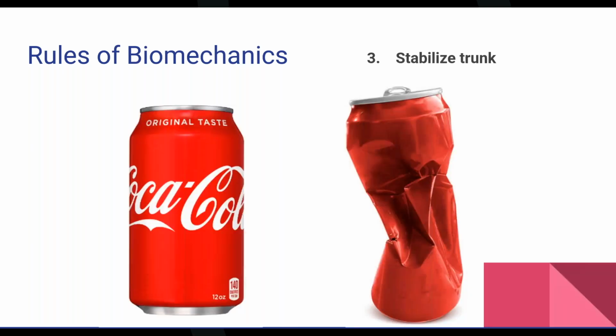Once we have the position, we have to stabilize it. So you want to be the left-sided Coke can, okay? You don't want to be the right-sided Coke can. So literally, all you're doing is getting the correct position and then stabilizing it. So what I want everyone to do is punch themselves in the stomach. I'm serious. Not hard, not hard.